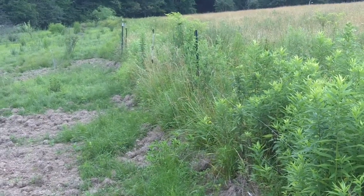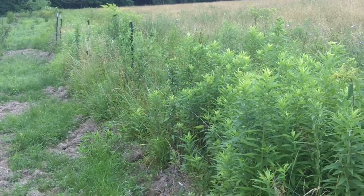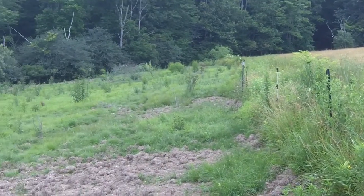And I would leave it like it is, except that the ditch leaks in quite a few places and it's a little harder to patch. I'm just not sure which way I'm going to go with that. Maybe out of laziness, I'll leave it like it is.